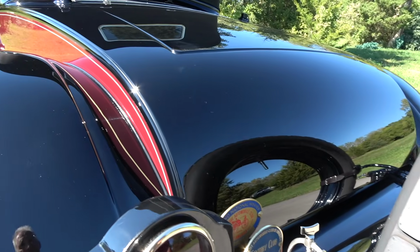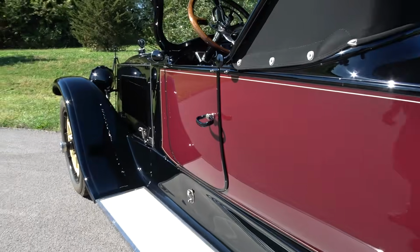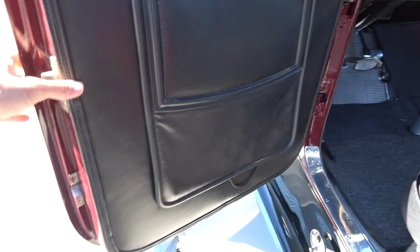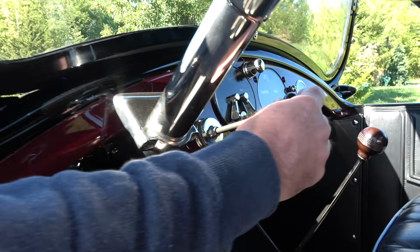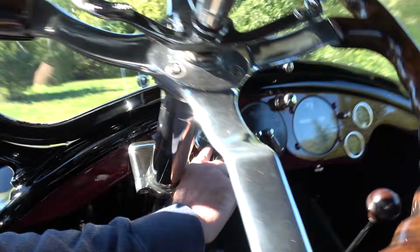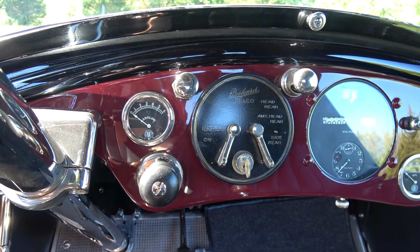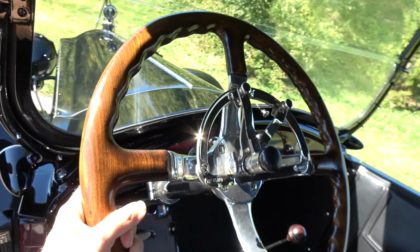Mm-hmm. So to start the car initially, there's a hand pump on the dash. Let's show them that. And then you pump that. Well, let's open the door here, may I? Yeah. So you pump the pump, and then there's an air pressure gauge right there, and you want to get to about 1 to 2 pounds of pressure. And then once the car is running, there's a separate air compressor on the front of the engine that will pressurize the tank and keep the constant pressure in there.